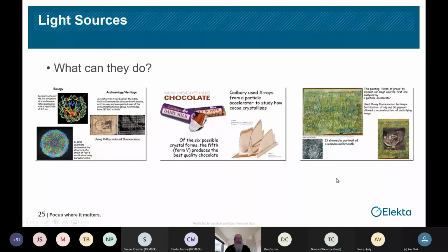So what do you do with a light source? Here's a few projects they've done. In biology, they can use that high energy light to look down to very, very small things, as you see down in DNA itself, looking at viruses.